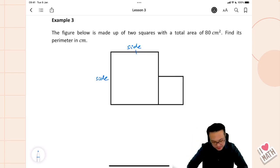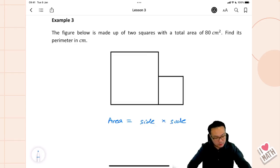Same length. All the sides must have the same length. How do you find the area of the square? If you want to find the area of the square, you take the side of the square times the side of the square and you get the area.